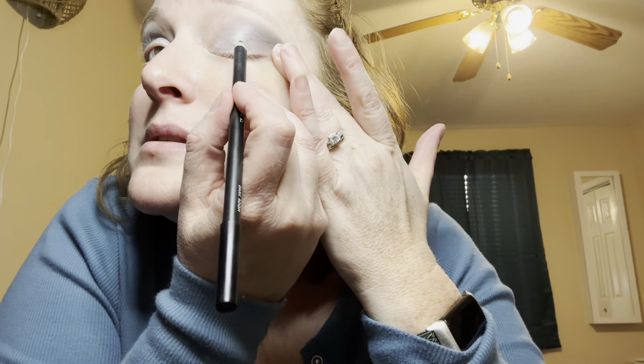I'm going to find me a, I guess I'm going to use Morphe Darkroom. It is a blackish dark gray. I think it's a black eyeliner pencil. So we're going to keep that nice and thin and real close to my lash line. Make sure we get all the way out.